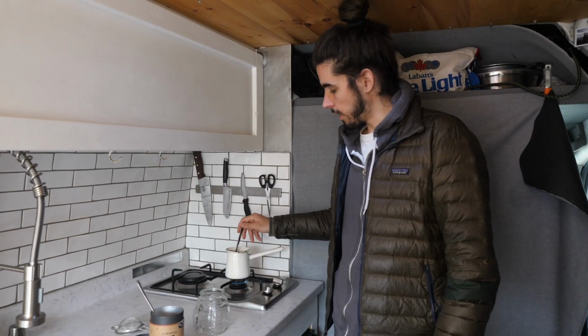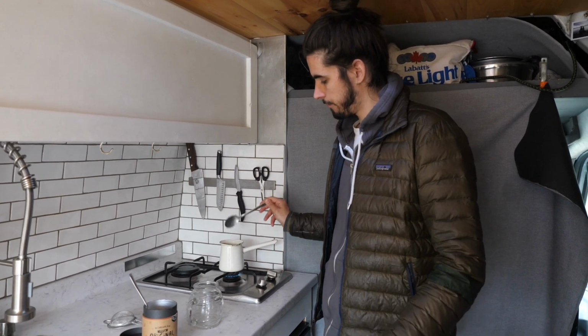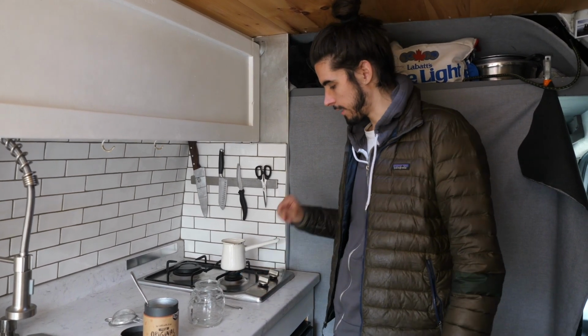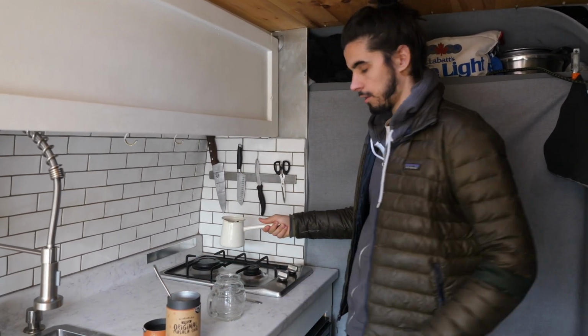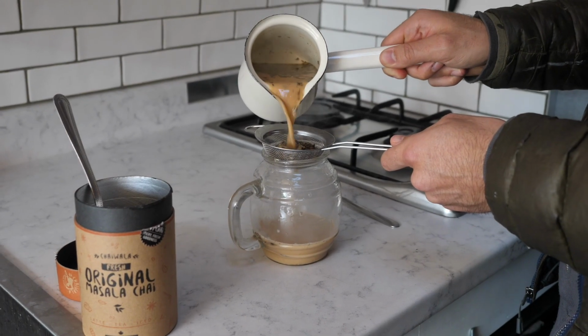It's been another minute or so and I'm giving it a stir. I can start to see, I don't know if you can pick that up on the camera, it's starting to steam. So that's gonna be hot enough for me. I'm gonna go ahead and turn off the gas. Like I said, if you want it stronger, let it rest for another minute. Strainer, just like I did the tea, and we can go ahead and pour it right into our mug.